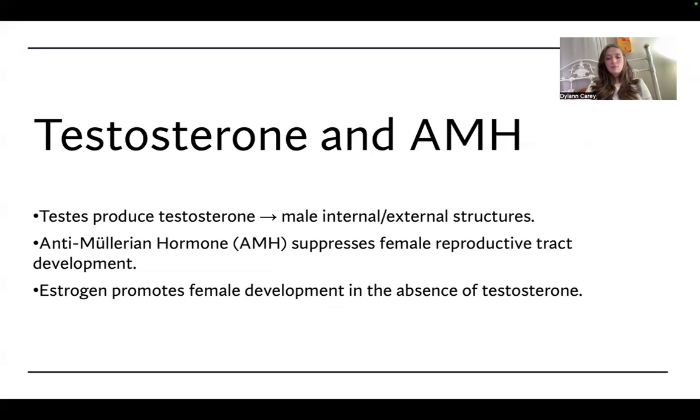Testosterone and AMH play a great hormonal influence. Once the testes are formed, they produce hormones that continue the conversation. Testosterone leads to the development of male internal structures and external genitalia. AMH, or anti-Müllerian hormone, prevents the development of female internal organs. In XX individuals, estrogen from the ovaries helps develop female traits. The presence or absence of these hormones and the body's response to them determine the physical outcomes. This is the clearest example of how hormones coordinate biological development. So AMH will suppress female reproductive tract development, and estrogen promotes female development in the absence of testosterone.